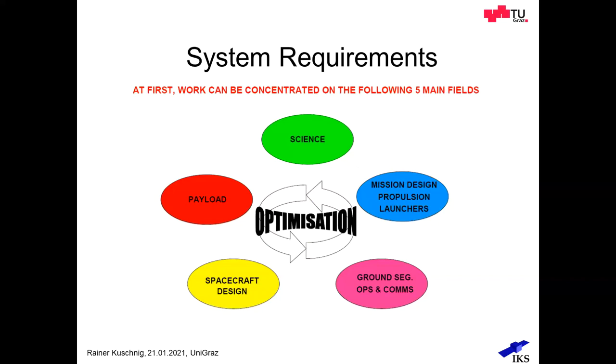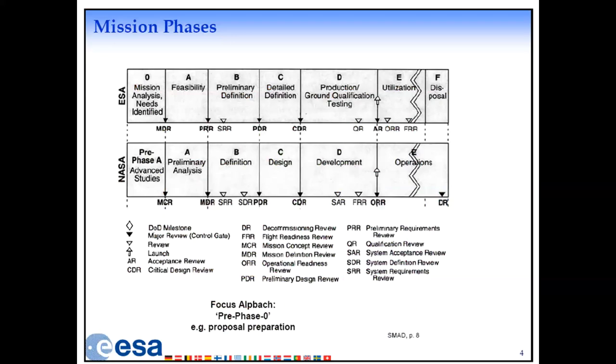A small mission usually relies on a small group of people to decide, and that makes it easier. But then again, you can't expect the super frontline science out of it. Everything comes with a cost, and the most expensive is certainly hardware sometimes, but manpower. All missions go through phases.